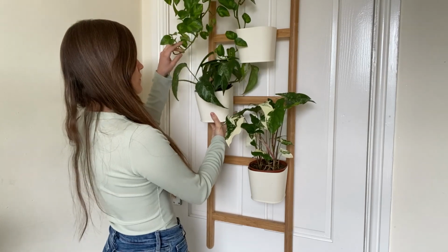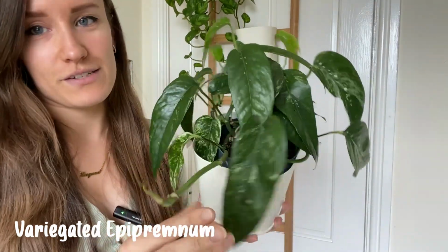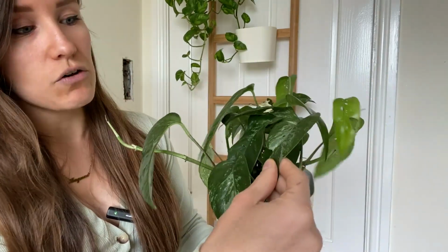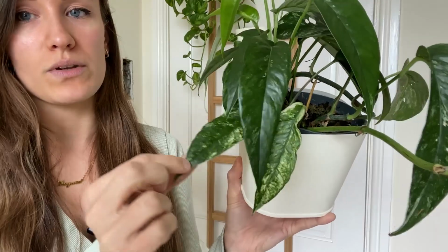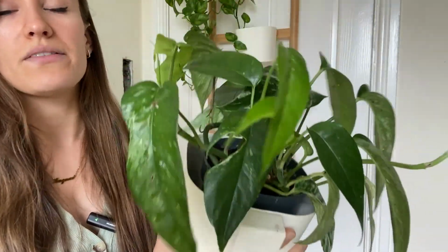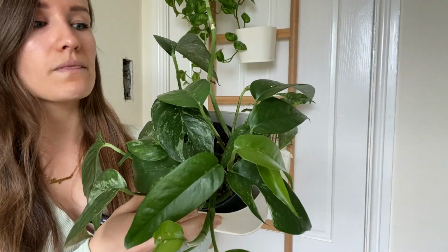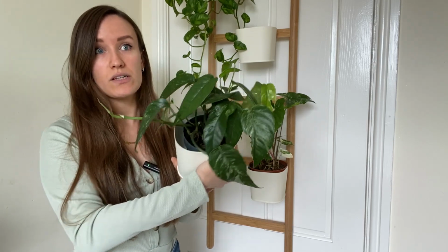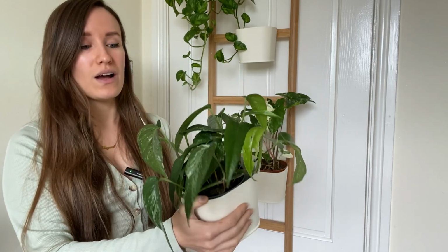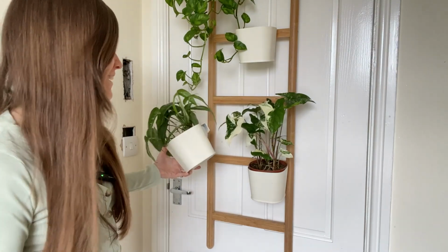This next one is a variegated Epipremnum. It's not the most variegated, and that's the problem with buying plants online and not picking them out yourself, because I wouldn't have bought this home, I don't think. I still think it's beautiful and I've always wanted one. I mean, the leaf shape alone, the way the fenestrations are, it's so beautiful. It's just not variegated enough. But I always knew that was a risk, and it was relatively cheap. I think it was £12. It might have been less, so I thought it was worth the risk. But I do love it, just not as much as I would if it was very, very variegated.